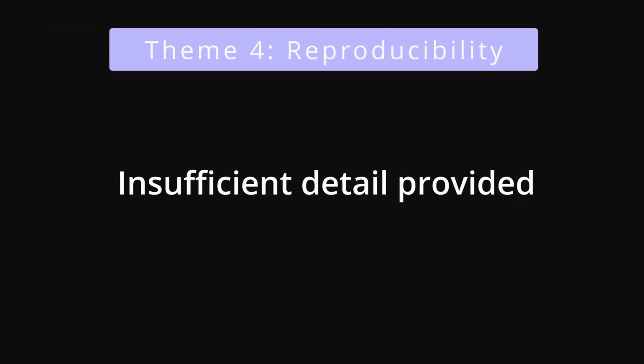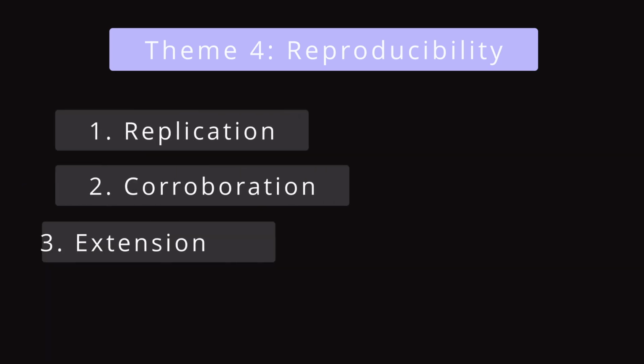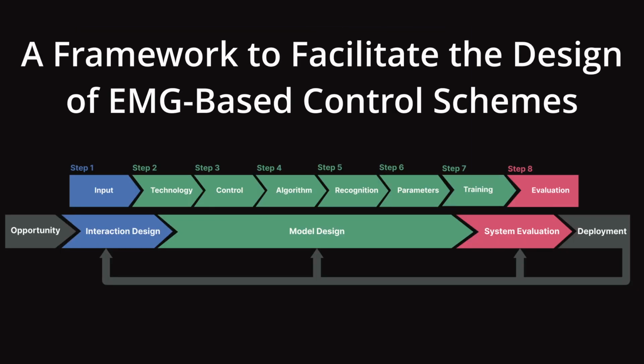The fourth and final theme is reproducibility, a challenge that has recently garnered increased attention in HCI. In general, we found that there was often insufficient experimental control or detail provided to enable the replication, corroboration, or extension of previous work. As a community, we should work together and collaborate through shared code and data if we want to accelerate the advancement of this technology. The four themes I just described informed our second goal, to facilitate the design of EMG-based control schemes. We did this through the creation of a straightforward design framework.